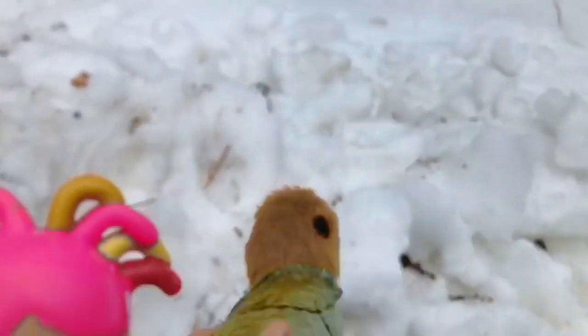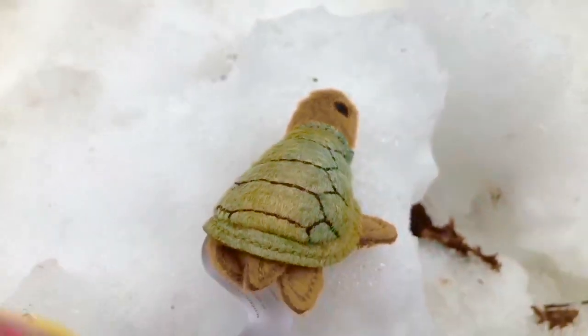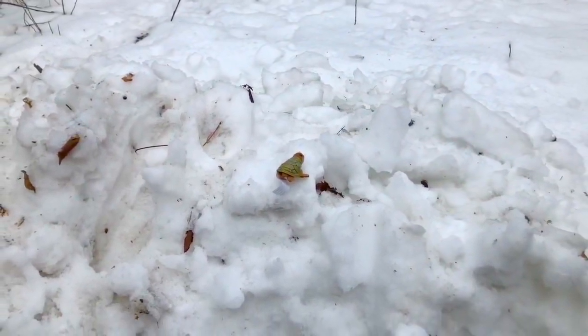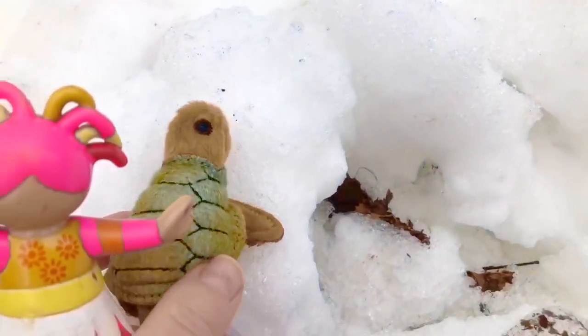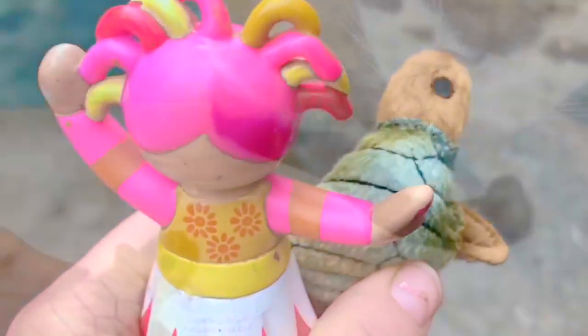It's important to never release your turtle into the wild. They can make other animals in the environment sick, and the turtles don't know how to find their own food. If you have a turtle and you can't take care of it, take it to your local animal shelter for help.